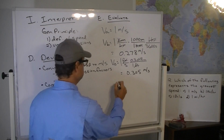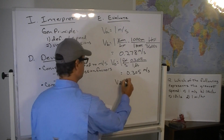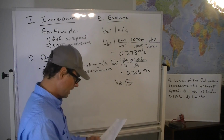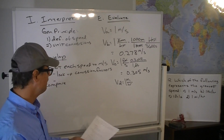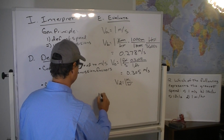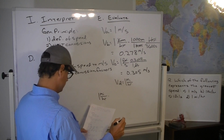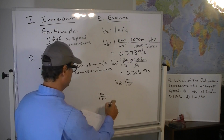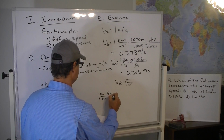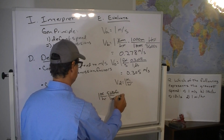All right, and then D, the speed D, starts off at 1 mile per hour. And there's more conversion factors in this one, since there's a little more to it. So I'm going to rewrite it over here, just to leave myself a little more room for the math. So first thing we want to do is get rid of the miles. So 1 mile is 5,280 feet. So that gives us feet per hour.